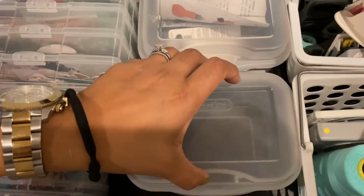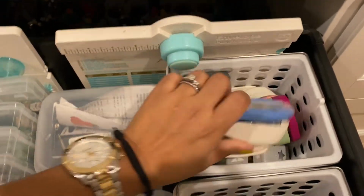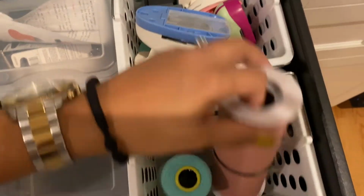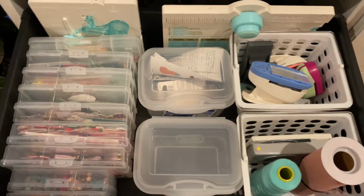This is empty with potential. These are some punches, a massive punch, some tulle, some thread for my sewing machine, and that's that.